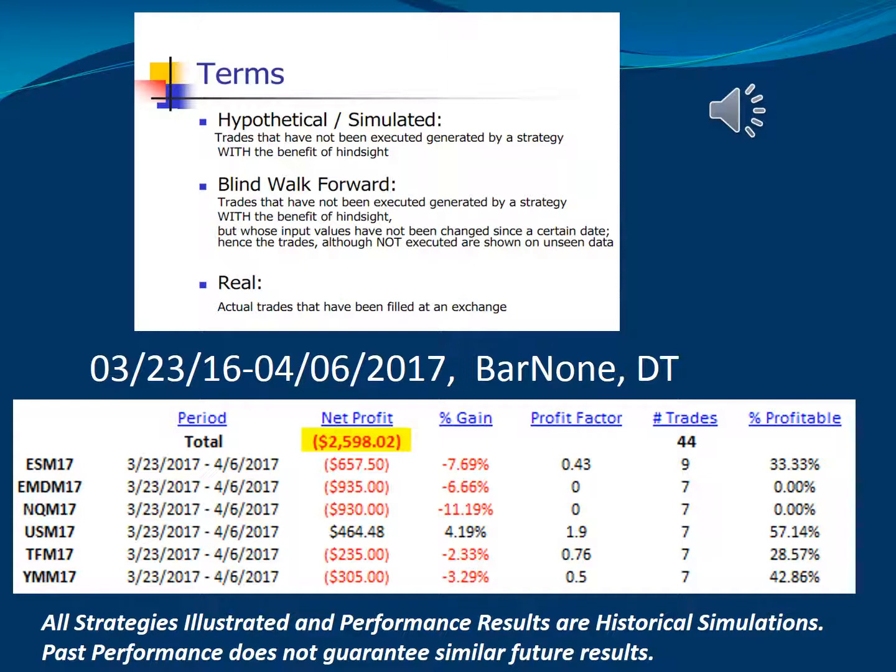Now, let's start with the worst. The worst over this period of time has been Bar None. If you would have traded 1 contract each of these 6 markets that I follow on the Bar None as presented, you'd be down about $2,598.04, and you would have had 44 trades doing it. The only one that had a shining at all was the bonds, and it made $464 on this period. Bar None mathematics just didn't work very well in this 2-week period.